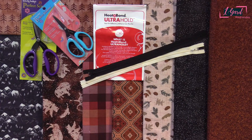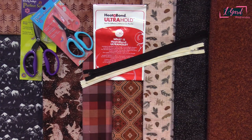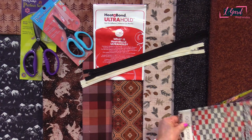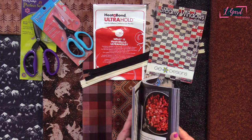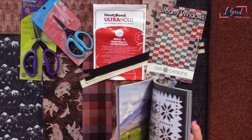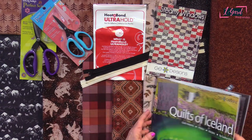And then our patterns. First up, Steamy Windows behind me, which I really love. I think we've shown it before, but I can't get enough of it. It's so versatile and a great beginner pattern. Particularly if you are a beginner or want something quick and easy. Beginner projects are great for beginners, and they're quick and easy for more experienced folks too.